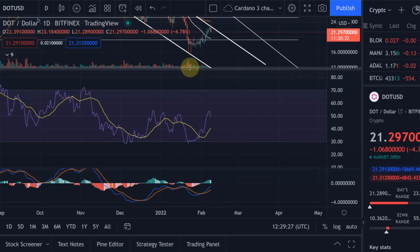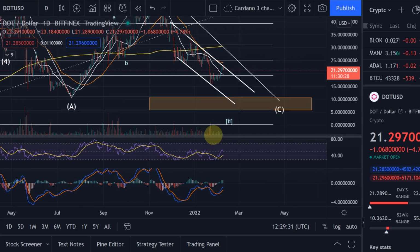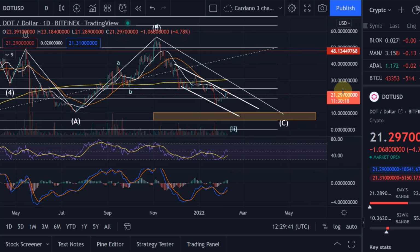So I hope I made clear my primary expectation here for Polkadot. It hasn't changed yet from previous videos. Still think these are potentially already interesting prices. They were down here at 15. I think they still are, but I think we are seeing lower prices.